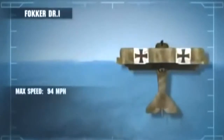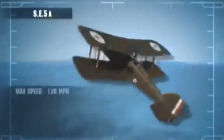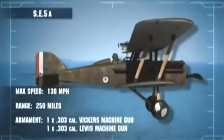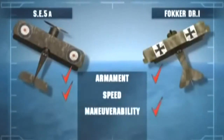Voss's Fokker triplane is a prototype aircraft, though slower than most fighters on the front. Its three wings give it astonishing maneuverability. McCudden and 56 Squadron's Scout Experimental 5A, or SE-5A, operational in May 1917, is easy to fly and an extremely stable gun platform. Both planes are heavily armed with two machine guns. The SE-5, with a top speed of 130 miles per hour, is faster than the Fokker, but the Fokker is more maneuverable. B flight is now above and behind Voss, in perfect attack position.